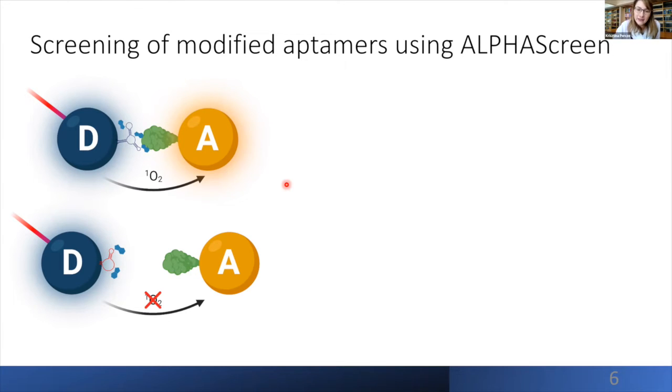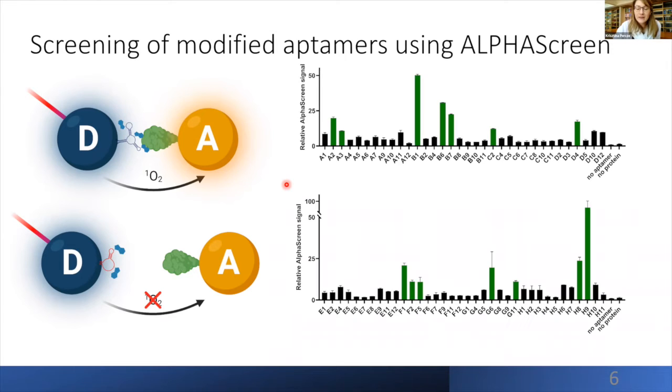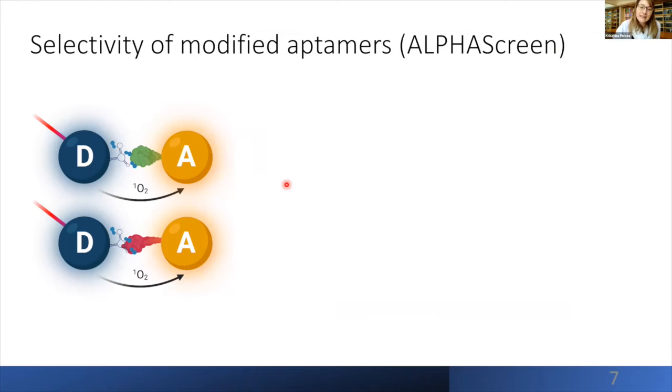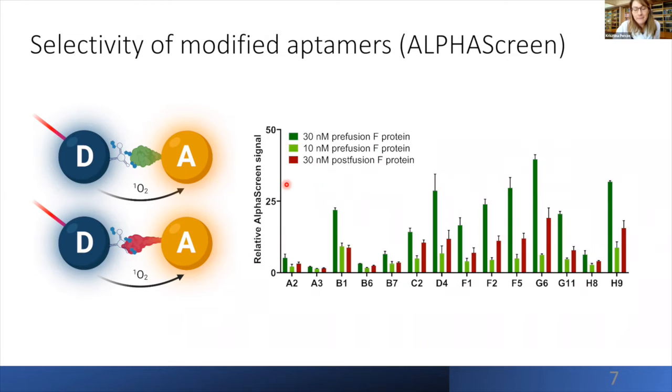This method is an alternative to ELISA, and it measures the interaction between biomolecules that are immobilized to beads. This method revealed that there were 14 aptamers that showed binding to the prefusion conformation of the F protein, and these were chosen for further analysis with the same method. Here we challenged these aptamers with a varying concentration of the F protein as well as the postfusion conformation of this protein. These aptamers were able to differentiate between the two conformations.